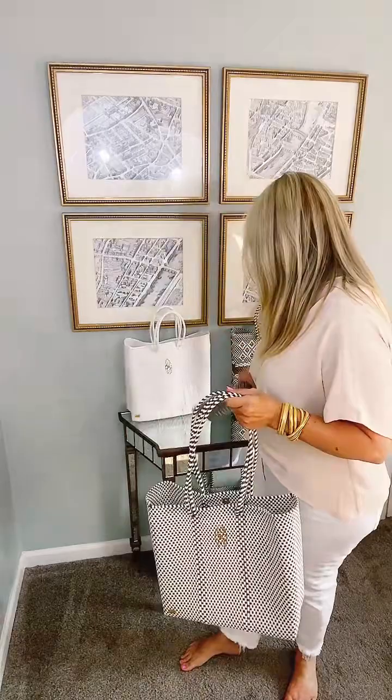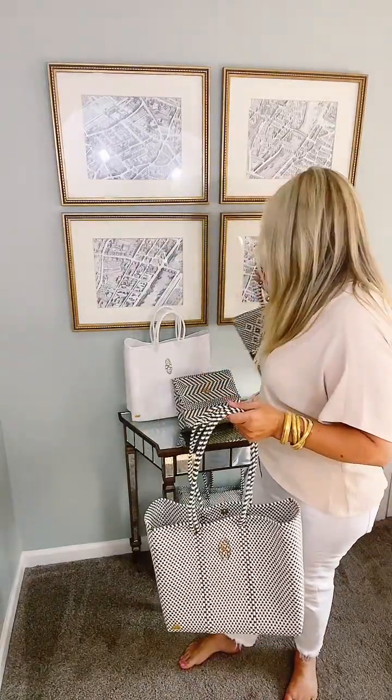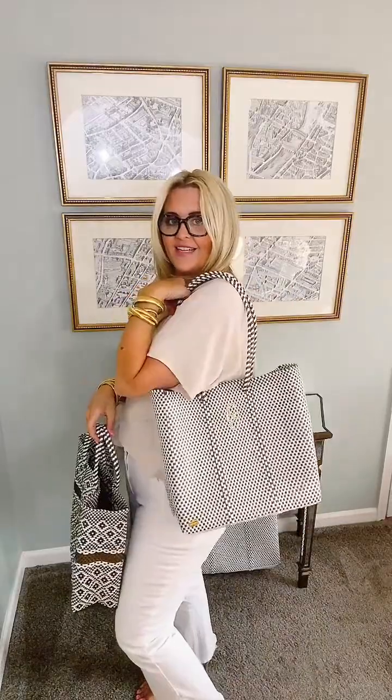Your biggest dilemma is gonna be, what bag do we wanna wear? Do we wanna wear a shoulder bag? Do we want a crossbody bag? What do we wanna do? Do we want white? Do we want a tote? What do we think? Thanks, Amy.